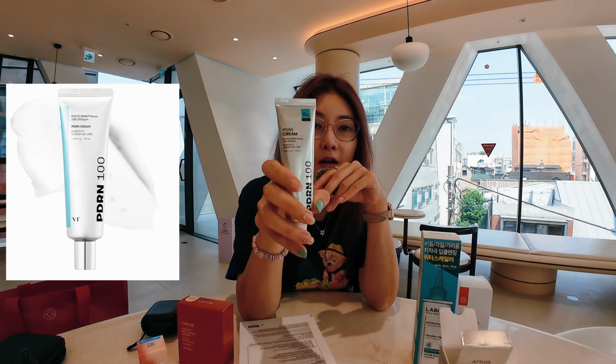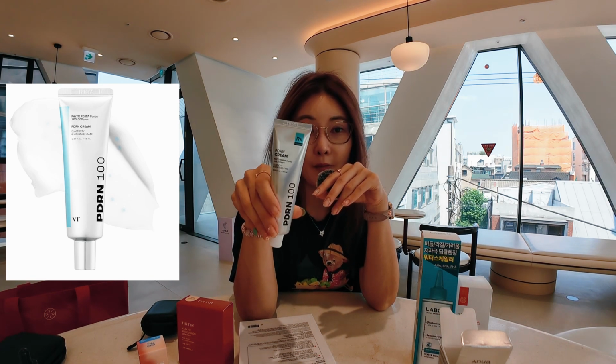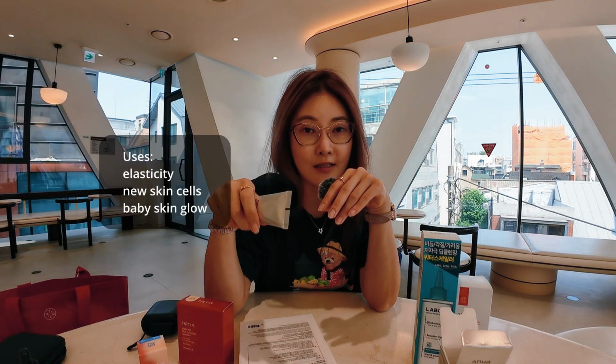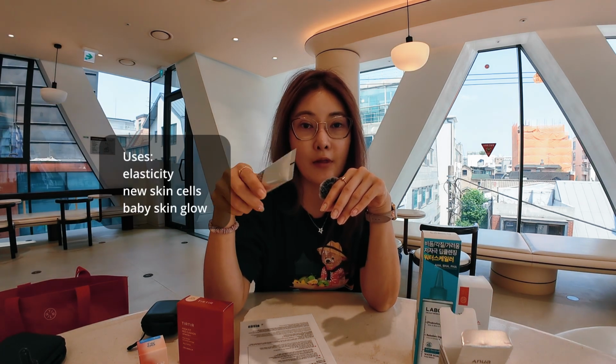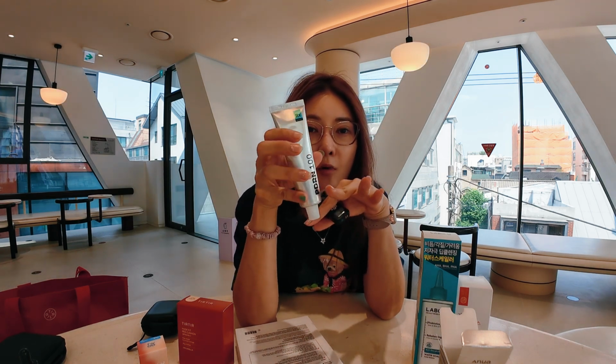The second thing I want to talk about is c-PDRN 100 Essence. This cream is so popular right now in Korea. It helps with elasticity and it provides a healthy glow that revitalizes your skin cells. The reason it's so popular is because PDRN has become all the rage.